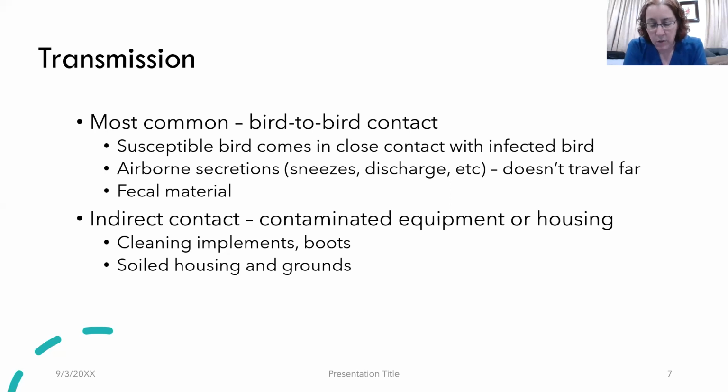Fecal material also serves as a common contact for virus transmission, coming in contact with the poop of an infected bird. Indirect contact can also be a major source of transmission, and this is basically contaminated equipment, cleaning tools, housing, etc. So say I scrub my chicken coop and I use the same scrub brush on my parrot's cage, I could bring the virus in that way.